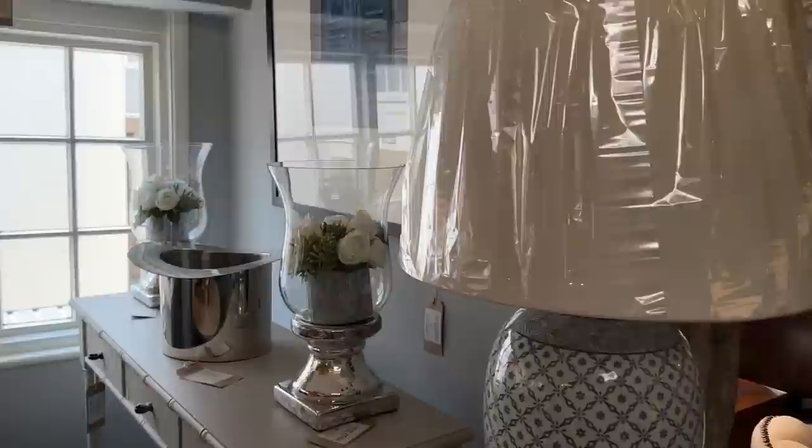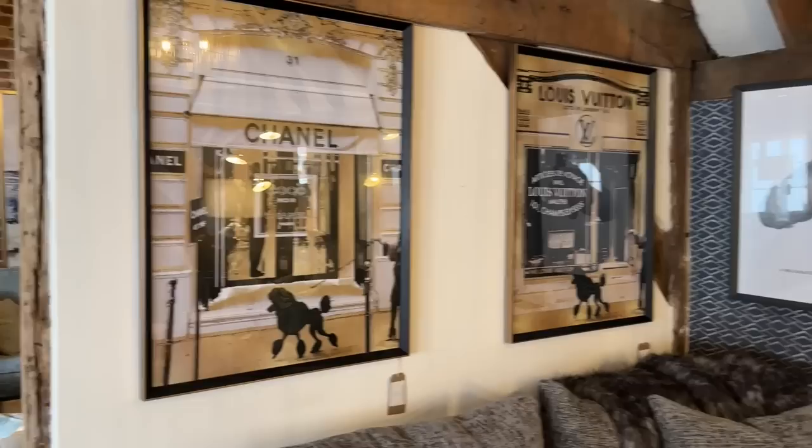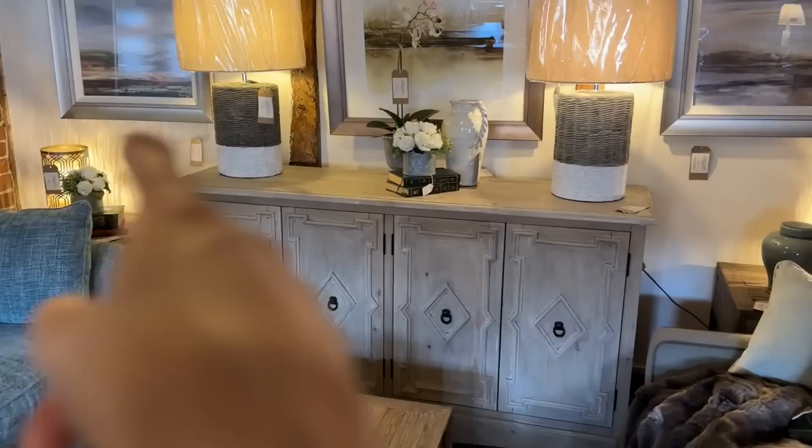We've got some nice office bits here. Nice desk and chair. Oh, look at these Chanel Louis Vuitton pictures. They're cool, aren't they? For a big dressing room or something. Yeah, or a girl's bedroom. They're really nice. Look at the chairs, Bob. Oh yeah, I feel like when I'm walking around here, all I keep saying is that's nice, but it's all very nice. That is nice. That's very similar to what we're having in the living room, next to the fireplace. We're going to have the fireplace, and then the chair.